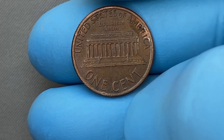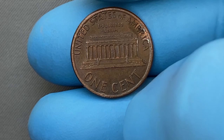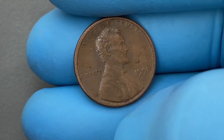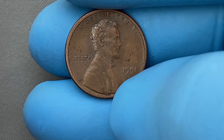and these pennies can fetch impressive amounts of money that could make you do a double take. But here's the kicker, these coins are worth not in the thousands, but in the tens of thousands. We're talking about a rare penny that could be worth $12,000 to $38,000 if it has the right characteristics. So, what exactly should you be looking for?